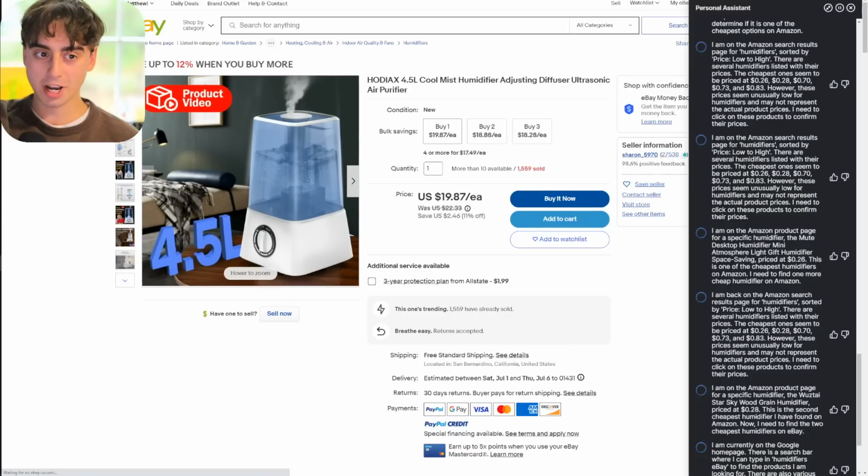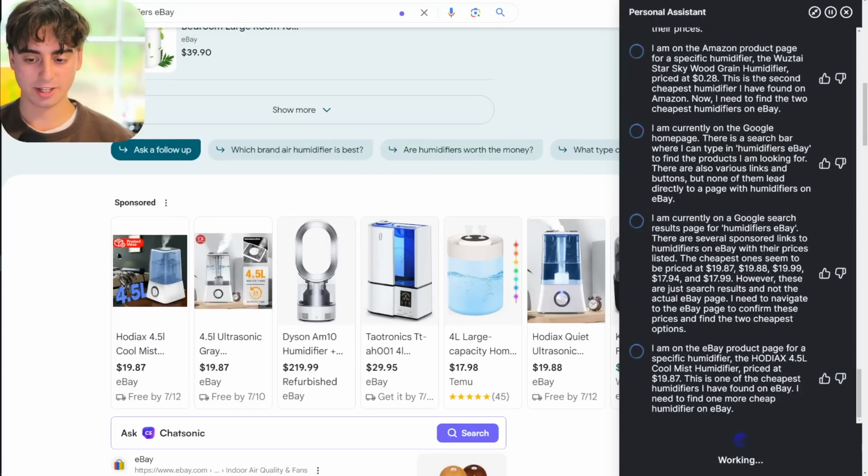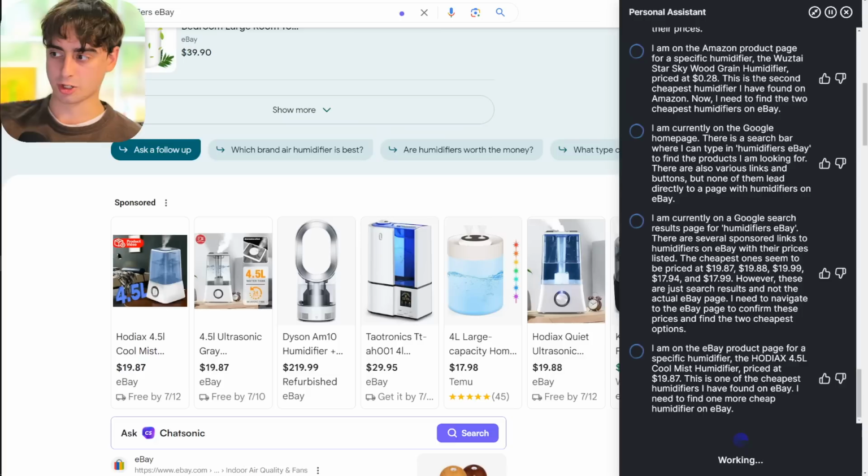Oh, now we made it to a random humidifier on eBay, recognizing that it needs to go to the general eBay search page. It doesn't understand that once you get onto eBay, you can just click up and then search at the top. Same thing for Amazon too. It didn't recognize that there's a search bar it can use right on that page. It needs to get there by natural means.